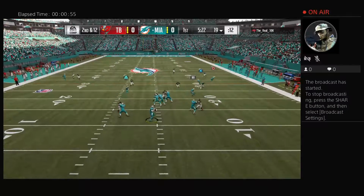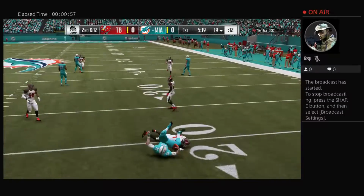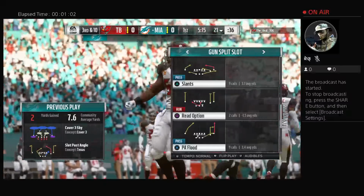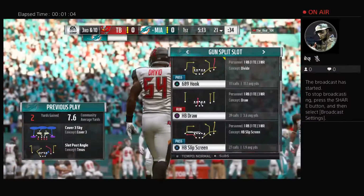To throw on second down is Tannehill. On the right side open is Gesicki. And he'll get it up here this time to the 21. That throw good for only a couple. It brings up third down.